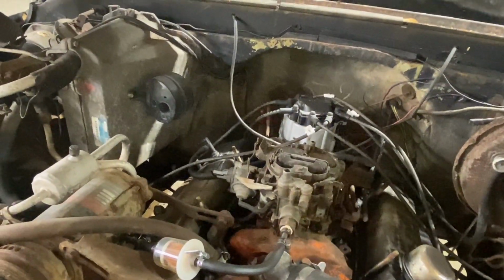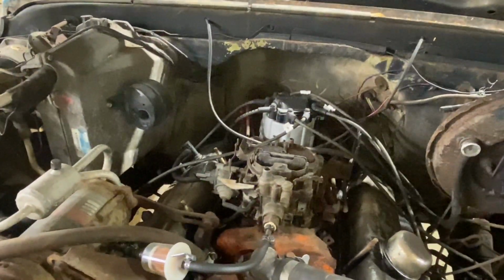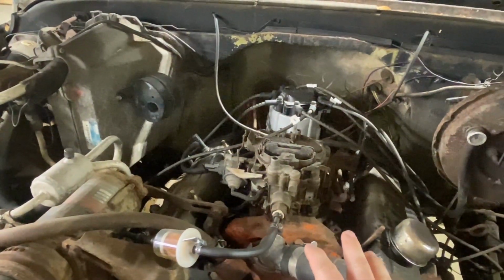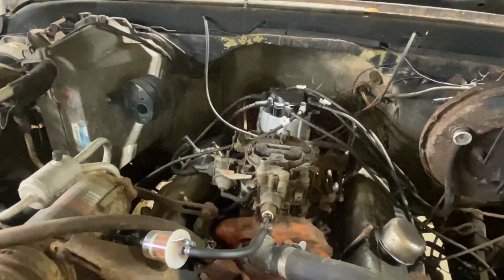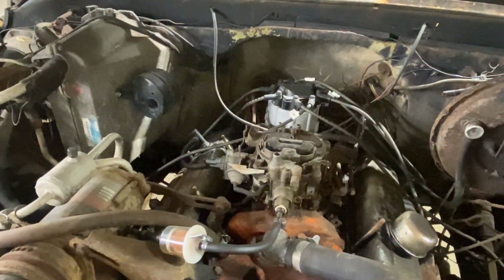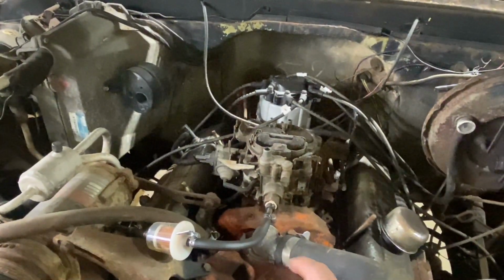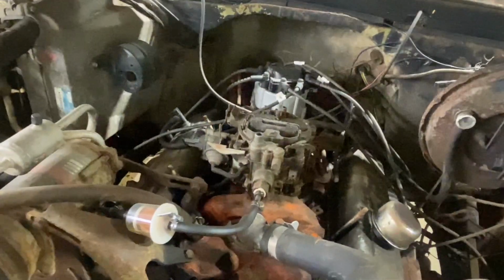I'm not sure if a bug got in there and made a home or what it was, but anyhow, I had to take apart the carburetor. I didn't put a rebuild kit in it or anything because I do want to go another direction. I'll probably end up running an EFI system on this truck, but it does have the Quadrajet right now. So I took it apart, cleaned it out, and put it back together with all the same gaskets and stuff.